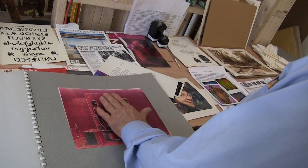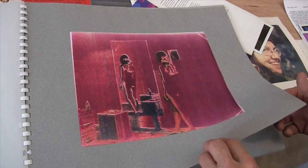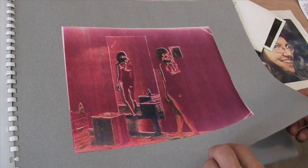So I could photograph the model as if she was looking at the mirror, and then I could photograph her in back of her, which of course sets up an impossible scenario, but that's what it was all about.